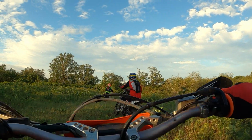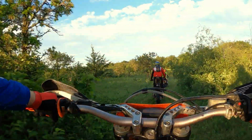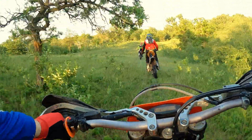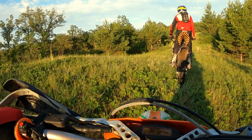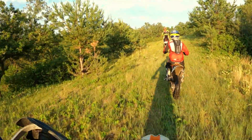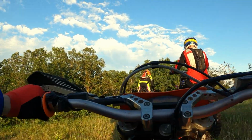Alright, so we're back out in the open here. Today's ride was honestly spectacular. It's in the evening, the sun's kind of going down. In Manitoba here, we get huge, long, golden sunsets. We're just flat on the prairies, and it's honestly, we should do more of these trail rides in the evening.